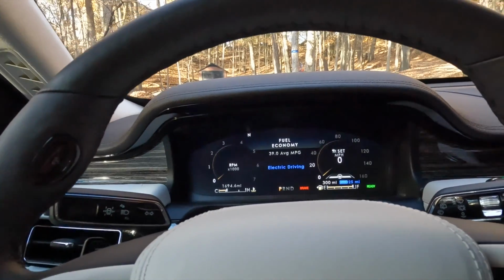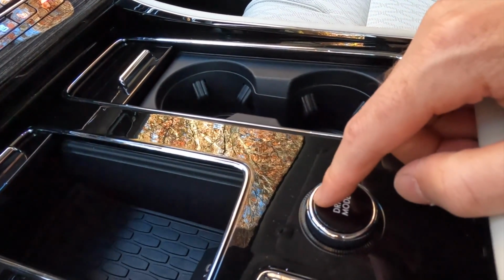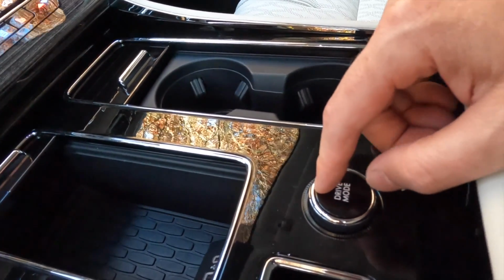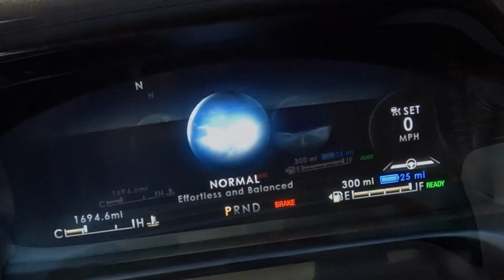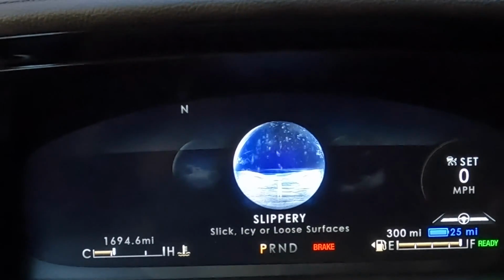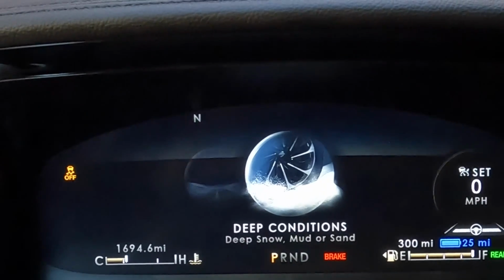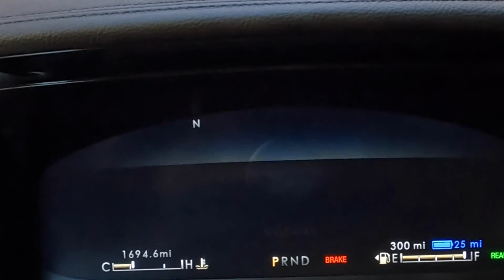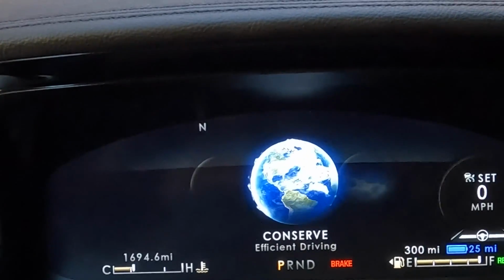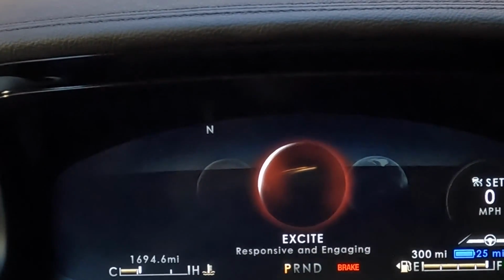Lovely. Okay, drive modes. You get many, many drive modes, and they all have fancy names. So I'll start turning the dial, but I'll move the camera up here so you can see that you have normal, slippery, so loose conditions, that's fair enough. Deep conditions, so deeper snow, mud, those kinds of things. Or you can go the other way and go from normal to conserve, which is like an eco driving mode. Excite, that's like sport mode.